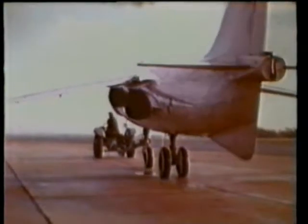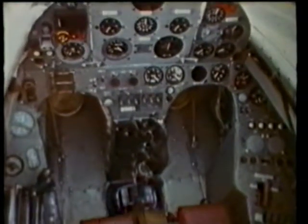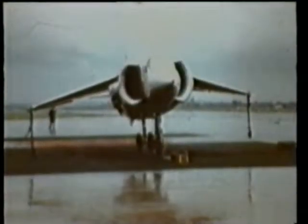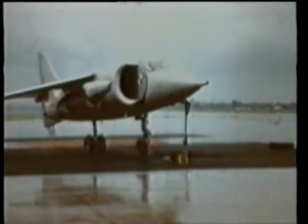On the 21st of October 1960, Hawker's chief test pilot, Bill Bedford, managed to get into a tethered hover, even though the engine had barely enough poke to provide both lift and the power for the reaction control system. Those are the puffers at the extremities of the aircraft to keep it stable.